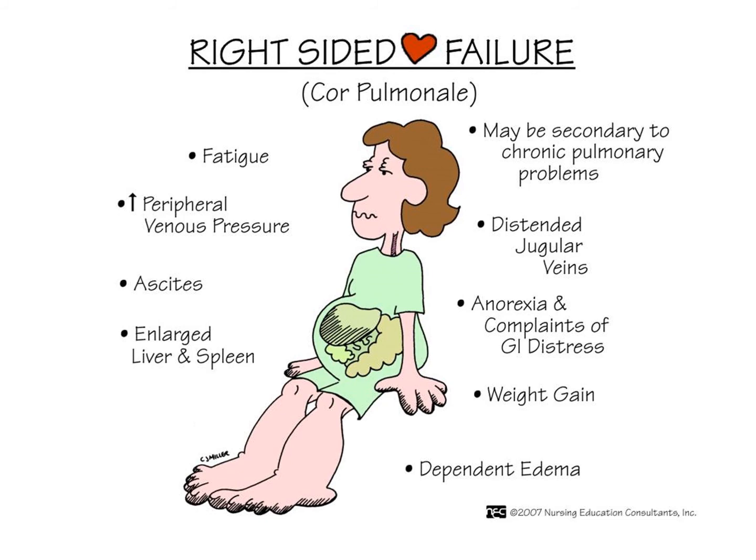And again, cor pulmonale is the result of a long-standing pulmonary disease. So it is secondary to chronic pulmonary problems, as stated in this picture, in this diagram.